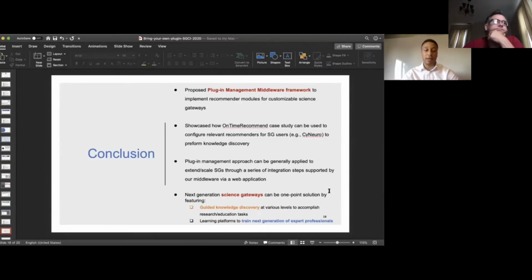As for the conclusion, we propose a plugin management middleware framework to implement recommender modules for customizable Science Gateways. We showcase how the OnTimeRecommend case study can be used to configure relevant recommenders for Science Gateway users, in this case, SciNeuro, to perform knowledge discovery. The plugin management approach can be generally applied to extend and scale the Science Gateways through a series of integration steps that are supported by our middleware through a web application.